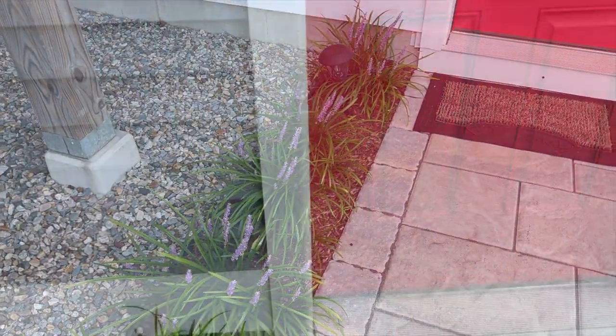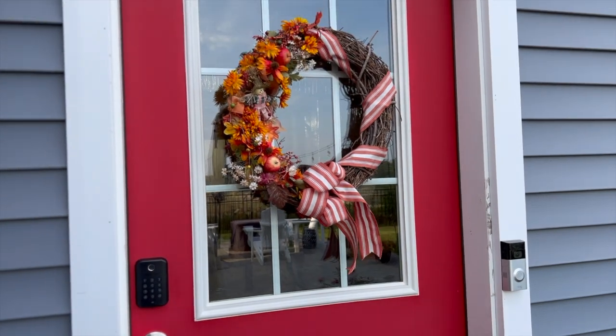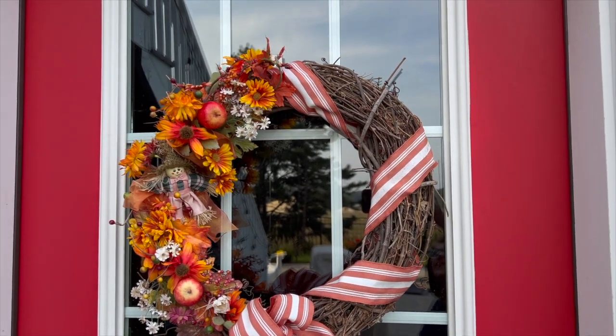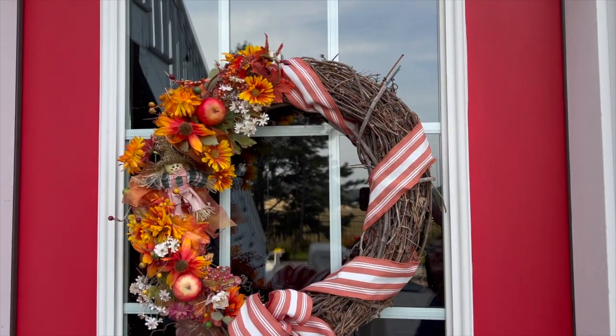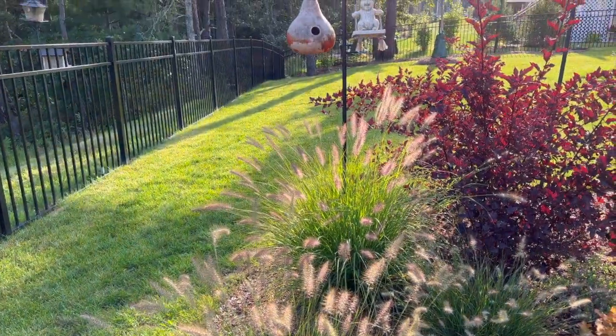When we built our house about 2 years ago, we asked the builder to add this door, and this was a very good decision because we can use this door to put all the furniture in without going into the area of the basement that is finished. On this door, I hang a wreath that I made a few years ago. It's decorated with apples and also scarecrows.